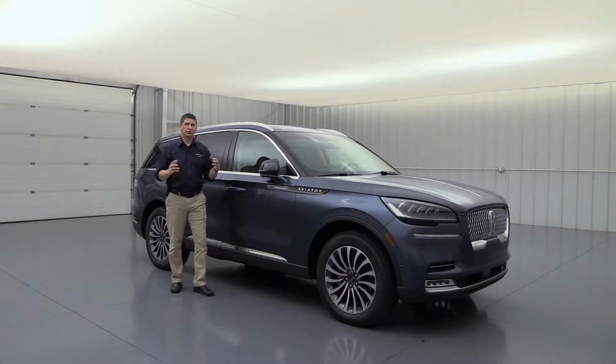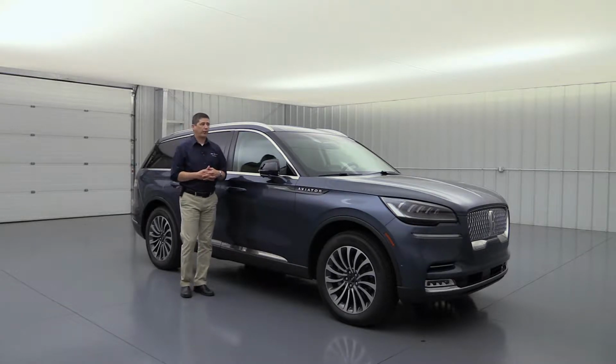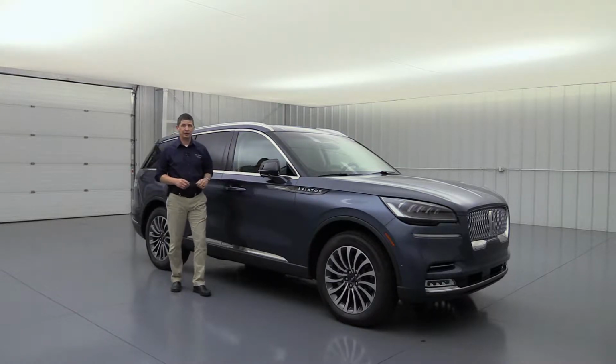And if you don't stop, it will go ahead and initiate the automatic emergency braking, so it'll stop you in time. There are some other safety features that we'll cover as we go around the vehicle, when we get to that point. These are some of the major safety features that I want to cover in this section.